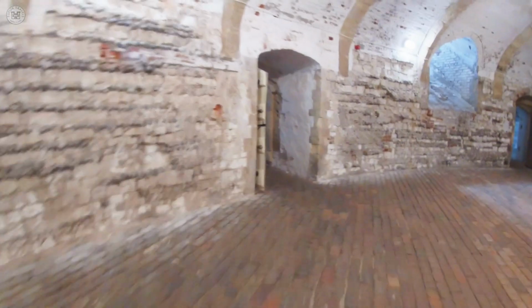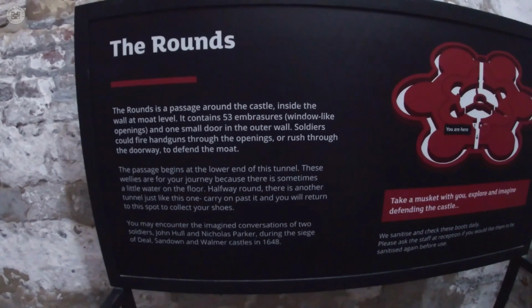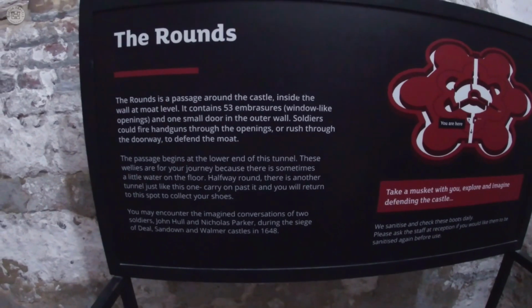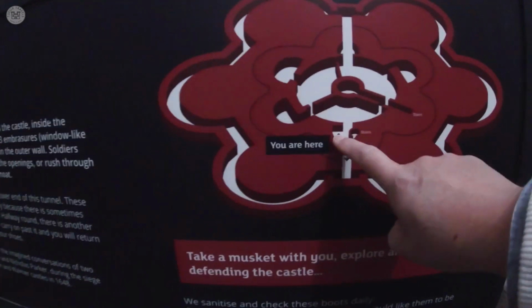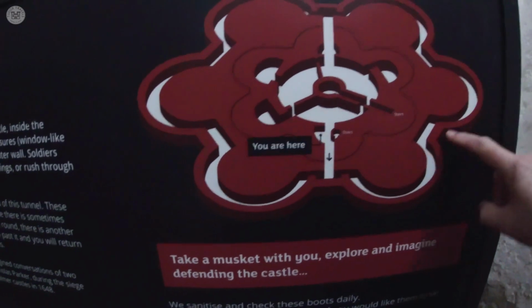So we're going to go down into the basement, the rounds, which is supposed to be haunted. Hopefully if I can stay with the crowds, I won't freak myself out. The rounds is a passage around the castle inside the wall at moat level. It contains 53 embrasures, window-like openings, and one small door in the outer wall. You are here. So we're going to go in, follow it all the way around. I think we come back, or maybe we only come back in that way. We shall see.